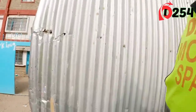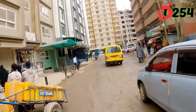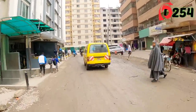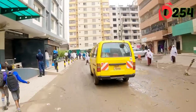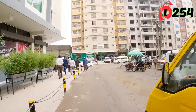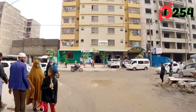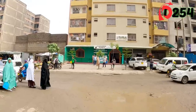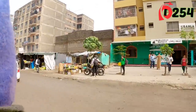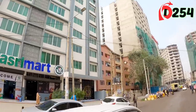So we are proceeding with the tour. They are overworking. They work night and day. Wow. So I'm telling you, they have created jobs for our youths. So many Kenyans are just working. In each site you find so many people that have been employed there. So we just say thank you to these guys, especially the Somali guys. They have created a lot of jobs for our youth.